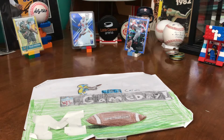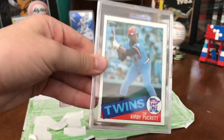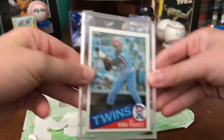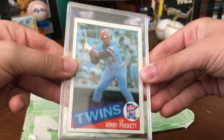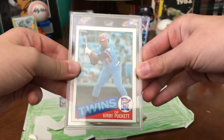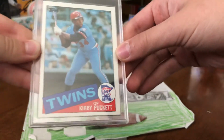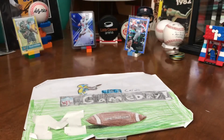Take it away. So, I got this Kirby Puckett rookie card. It's $350, and it's got the old Twins logo on it. It's a 1985 rookie card, which is pretty cool. So that card is worth $350.